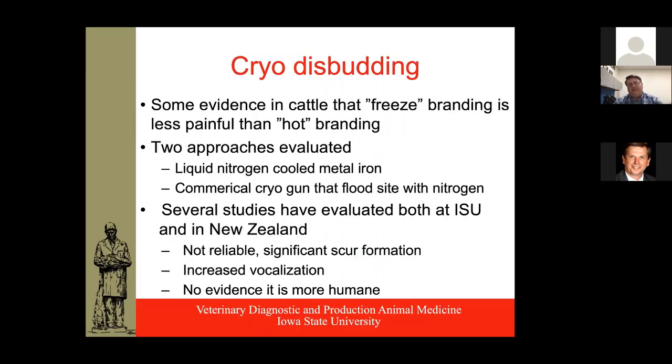So I also mentioned cryo disbudding. Why would we look at cryo disbudding? Well, there's some evidence in cattle that freeze branding is less painful than hot branding. Now, obviously, these aren't cows, and so how they react isn't necessarily the same, but there are descriptions of several different approaches of cryo disbudding, and so we felt it was important to at least consider that as a possibility. And so we looked at two different approaches.